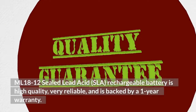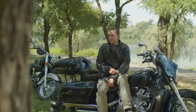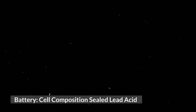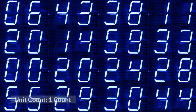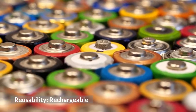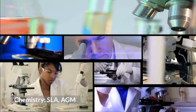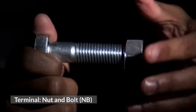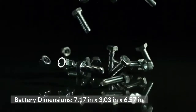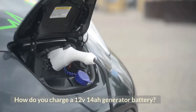ML1812 sealed lead-acid SLA rechargeable battery is high quality, very reliable, and is backed by a 1-year warranty. Technical specifications. Brand: Mighty Max Battery. Battery cell composition: sealed lead-acid. Unit count: 1 count. Voltage: 12 volts. Reusability: rechargeable. Amperage: 18Ah. Chemistry: SLA, AGM. Terminal: nut and bolt, NB. Battery dimensions: 7.17 in x 3.03 in x 6.57 inches. Weight: 11.90 pounds.